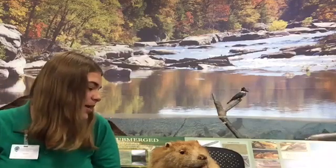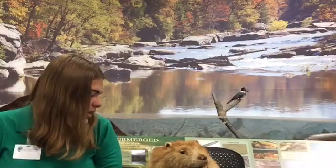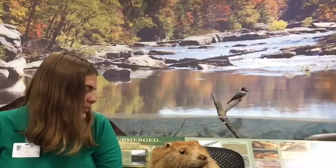But now that we've talked about its productivity, another thing that is really cool about wetlands is it has animals that form wetlands. So this guy, we're going to talk about the beaver. The beaver is a keystone species of wetlands. A keystone species is some animal that is helpful in the development of a habitat and an ecosystem because it lives there. It provides opportunities for lots of other animals to live there.